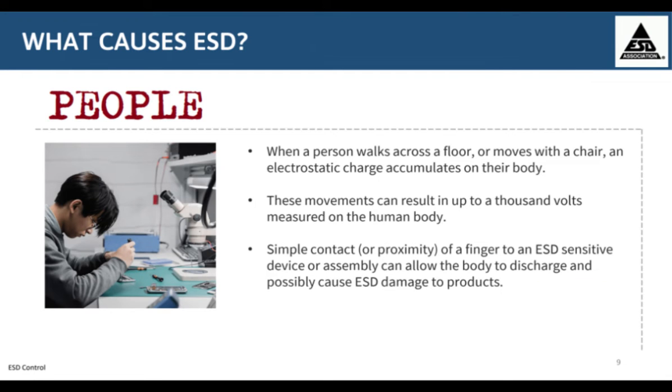What causes ESD? The first cause of ESD is people. When a person walks across a floor or moves with a chair, an electrostatic charge accumulates in their body. These movements can result in up to 1,000 volts measured on the human body. Simple contact or proximity of a finger to an ESD-sensitive device or assembly can allow the body to discharge and could possibly cause ESD damage to products.